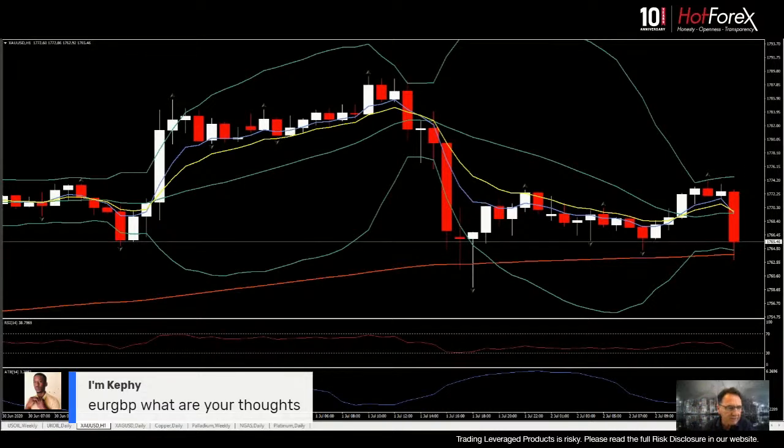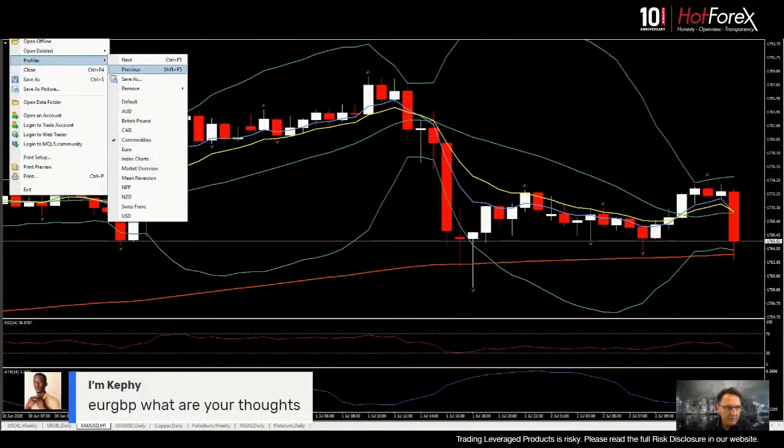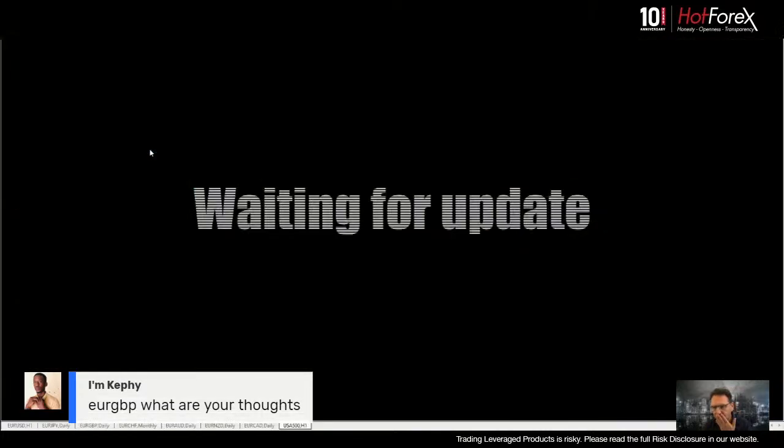Well, last time I looked at this in any depth, euro had moved up significantly against the pound, but the pound seems to have come back to life in the last couple of days, so I haven't really looked at this, to be honest. Kemphy, my friend, a bit slow.